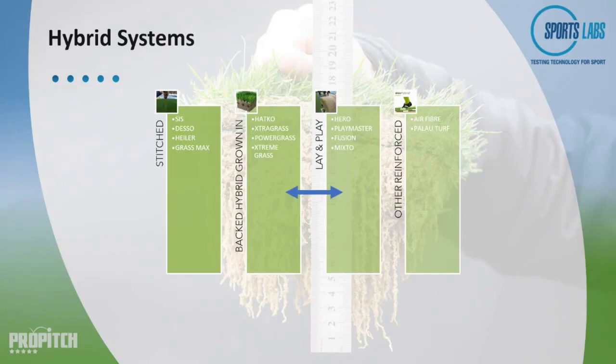And there's been some movement towards a more dynamic system, a more agile system, which is lay in play, where you grow the system in a nursery or off-site, and it can be brought in at very short notice and be played on very quickly after it's installed. And that's the lay in play systems.